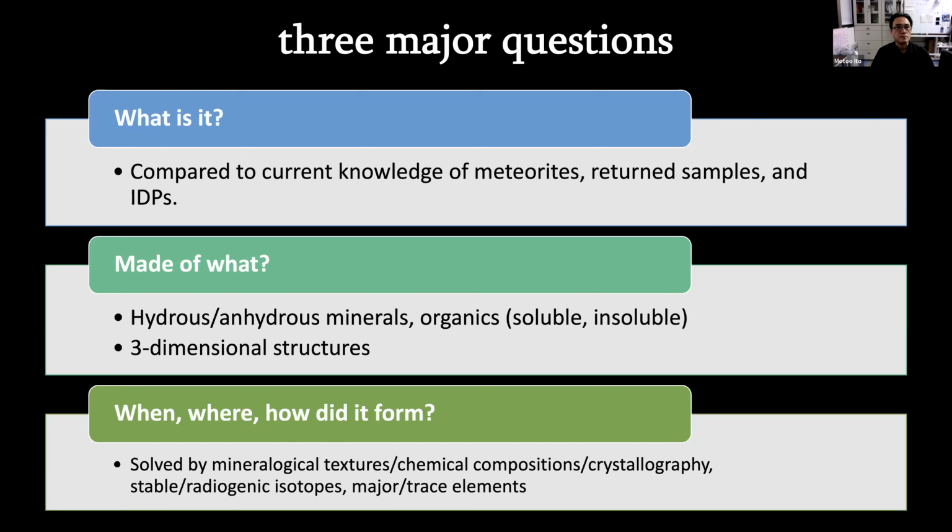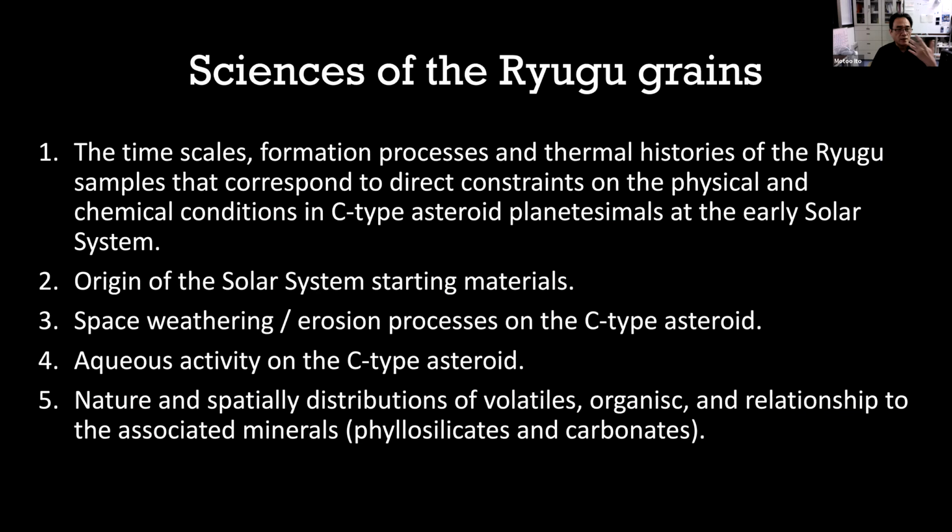These are our questions. Based on them, we expand our Ryugu sciences here. Basically, the first one repeats the same thing. The second one is the origin of the solar system's starting materials. Perhaps this can be answered by abundances plus isotopes, or by what kind of process formed the grains. Thirdly, the space weathering and erosion process on the C-type asteroid. And the fourth is gas activity on the C-type asteroid, and the nature and especially the distribution of both. We are especially focusing on the organic component and its relationship to associated minerals like phyllosilicate and carbonate, but this time we are focusing on phyllosilicate.